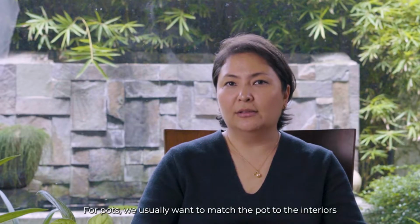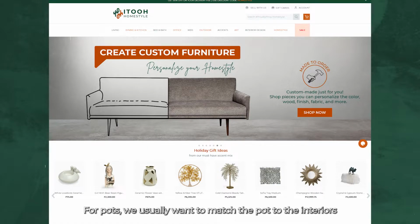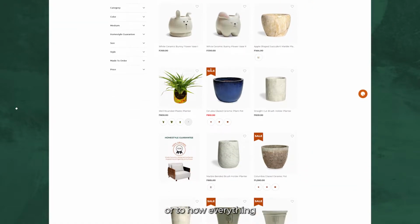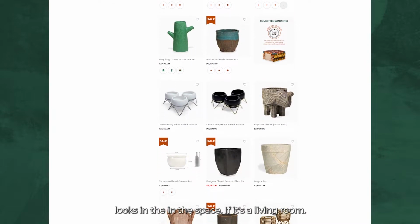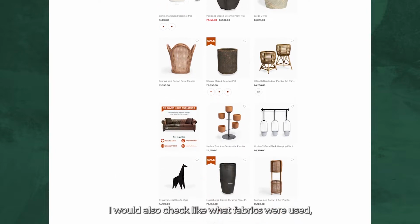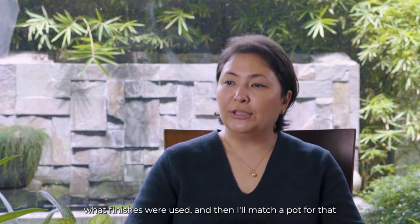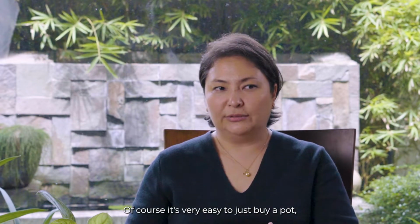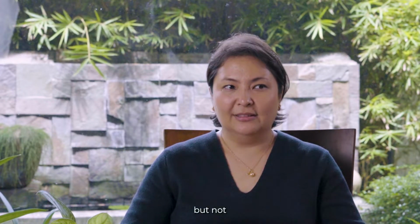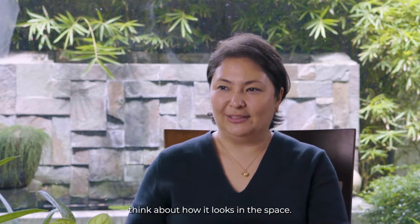For pots, we usually want to match the pot to the interiors or to how everything looks in the space. If it's a living room, I would also check what fabrics were used, what finishes were used, and then I'll match a pot for that. Of course, it's very easy to just buy a pot, but not think about how it looks in the space.